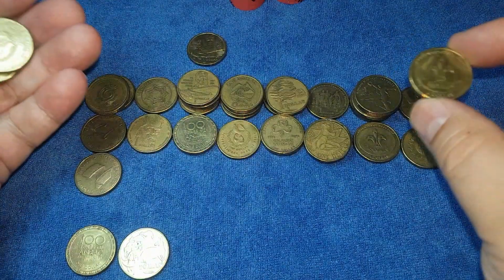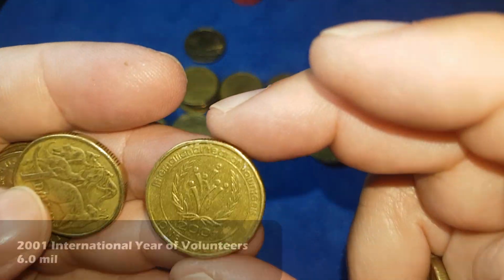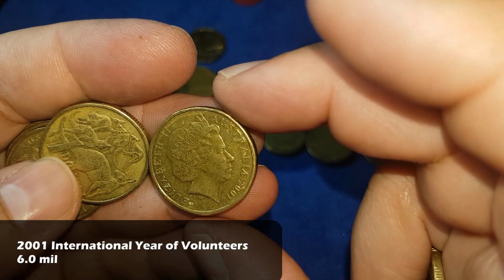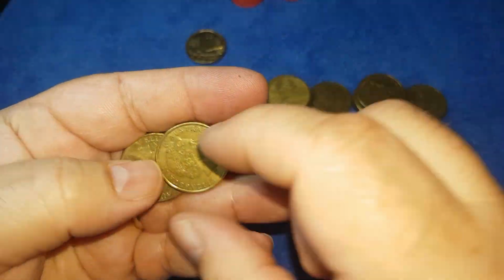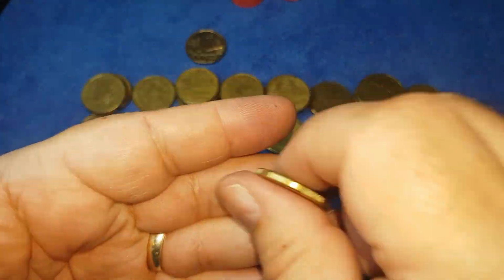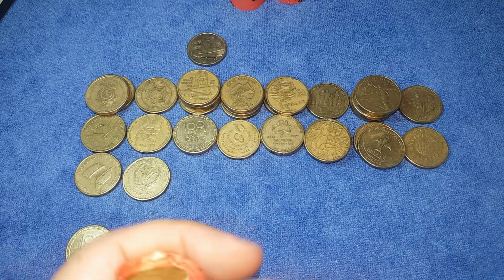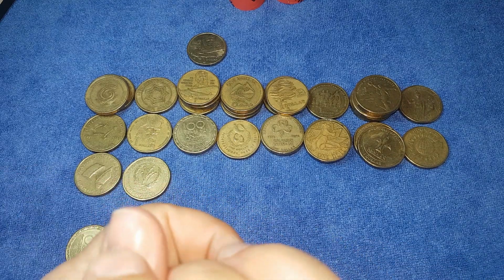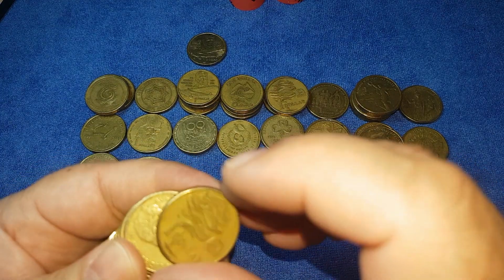Another scanning. So now that I've gone through that, here's an International Year of Volunteers, 2001. That's a new one for the list. I'll hunt through the rest of them relatively quietly, unless I come across a new coin for the list of commemoratives. But please, I've had my say about the $1 coins.